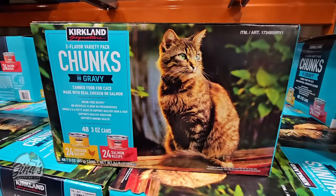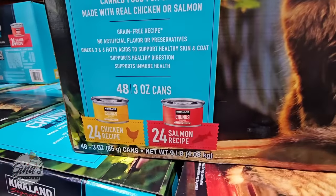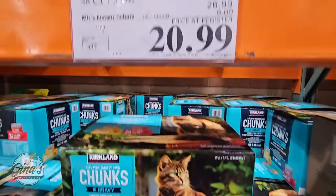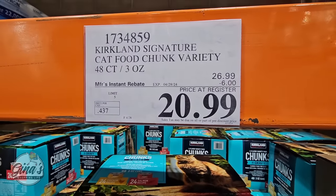I don't know why. But now we have the Kirkland chunks in gravy. This one is on sale. Now my cats do like this one. You're getting 24 of the chicken, 24 of the salmon, 48 altogether for $20.99. That is a really good deal.